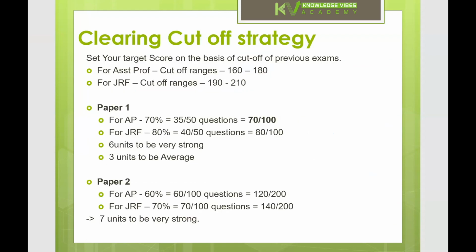Clearing the cutoff: some strategies. See, however knowledgeable you are, however thorough you are with all the 10 units, it is safe to adopt certain strategies, because the questions in paper one are not distributed clearly. I understand that from every unit 5 questions are given, 10 units, 10 into 5, 50 questions, but here it is not so. I have gone through even the previous syllabus; ever since NET started almost, I collected all the materials and question papers and went through them. You cannot predict from which unit there are more questions and from which unit fewer, which is concentrated upon or focused upon. It is totally unpredictable. So it's better to be safe and adopt some strategies.